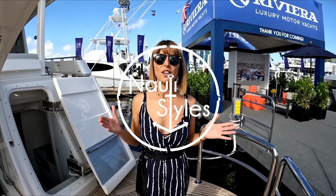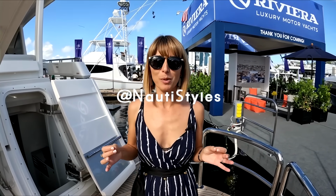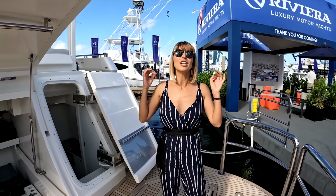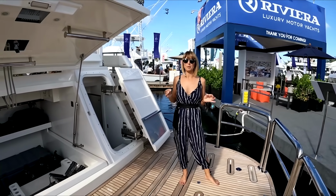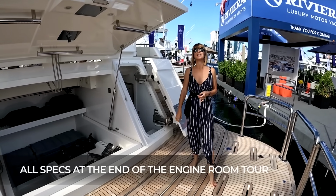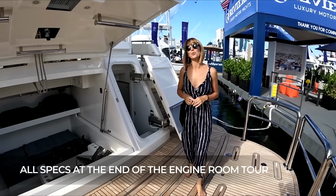Welcome aboard Riviera 78 motor yacht, world premiere. You guys know Riviera yachts have a fantastic, great reputation, Australian shipyard, and we rarely get to show you some of these models, and we're really excited to show you a very detailed tour of this one.